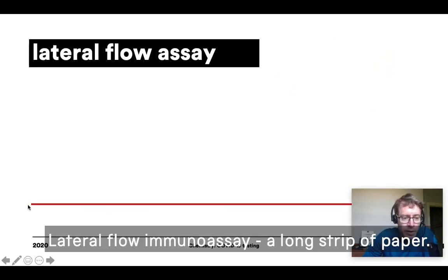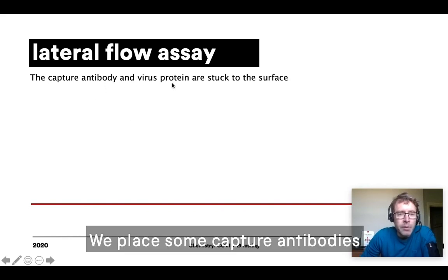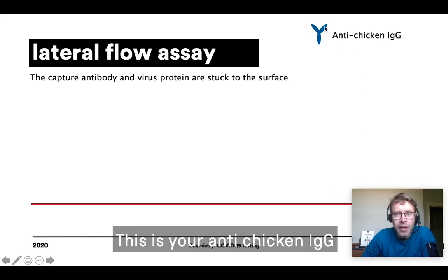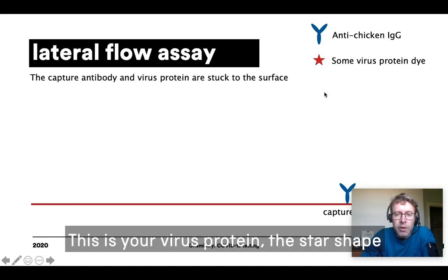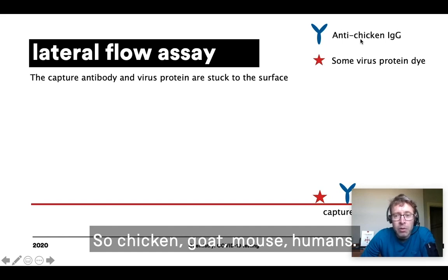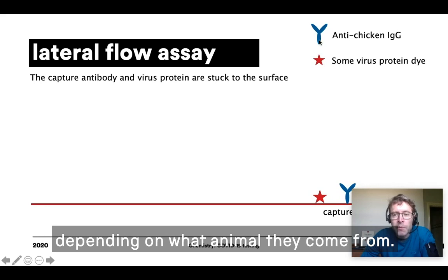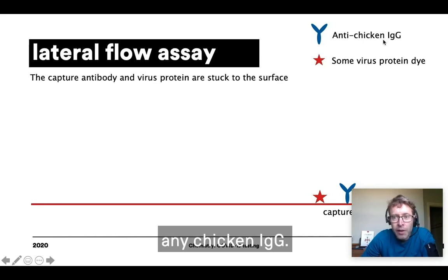Lateral flow immunoassay. It's a long strip of paper. We place some capture antibodies and virus proteins onto the surface. So they're stuck on here. This is your anti-chicken IgG, stuck on the surface. And this is your virus protein, the star shape, stuck on the surface. Every mammal produces its own unique type of antibodies. So chicken, goat, mouse, humans. This little bit here is always the same depending on what animal they come from. So this antibody will recognize any chicken IgG.